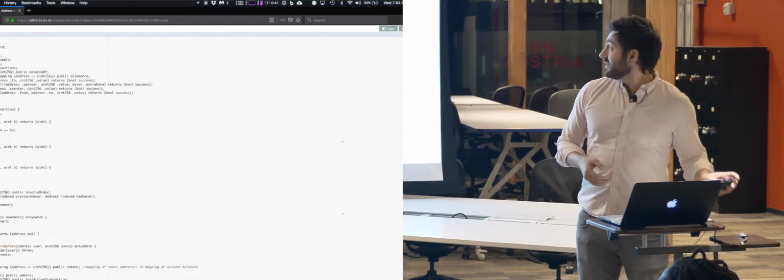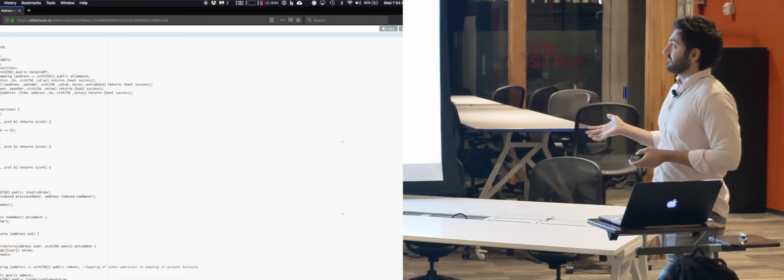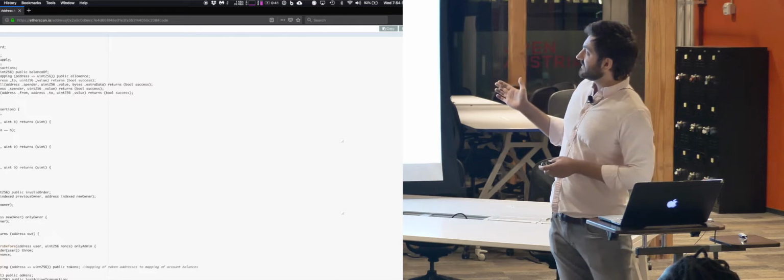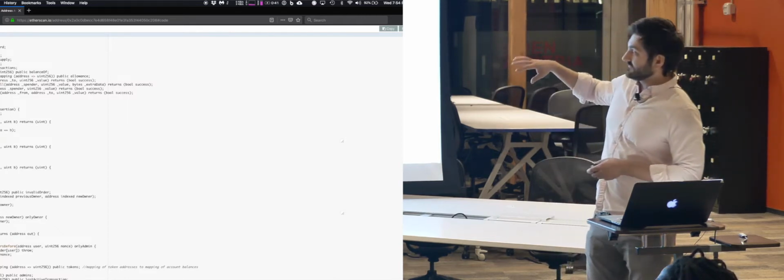All right. So, with that, let's jump into the actual contract. And I want to first say, so this is our smart contract. You need to look at it. It's on Etherscan, obviously, verified.